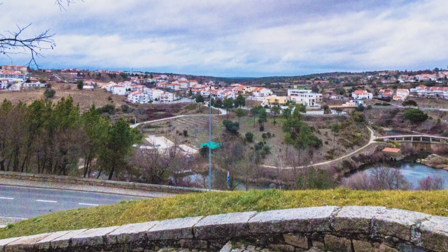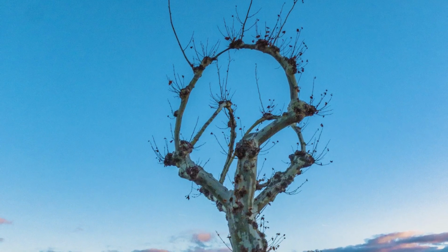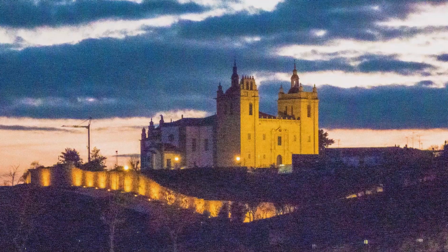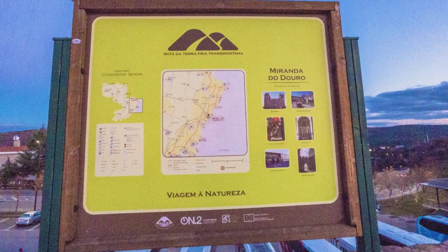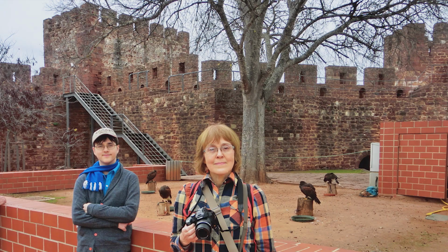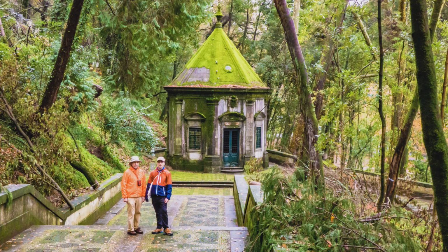The greatest ordeal of the Fantastic War fell on Miranda. The castle was never rebuilt. The bishop moved to Bragança. The city became a backwater, and surprisingly, it helped Miranda do Douro become a museum city. There are still many cities in Portugal that take you centuries back in history.